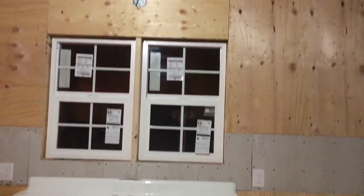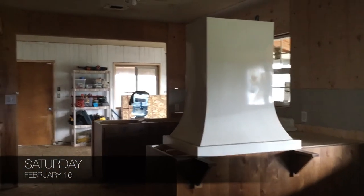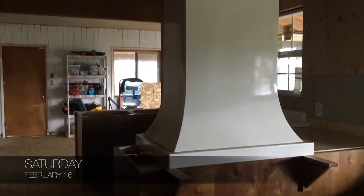It is so beautiful. That's my monster hood vent. We're gonna try to get that up and mounted today. Tape measure. We're gonna be able to find a tape measure.